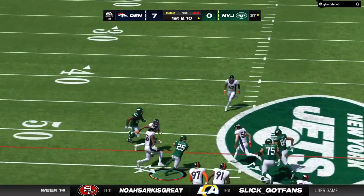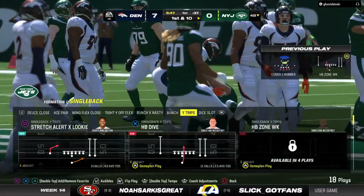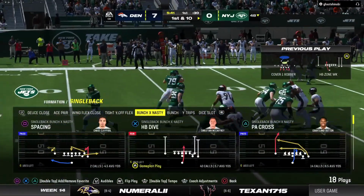First carry for Christian McCaffrey. And able to get this one across the 45 before he's brought down. It'll go as a gain of 11 and a Jets first down. Well, no slow start here. A couple nice chunk plays back-to-back.